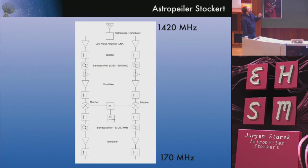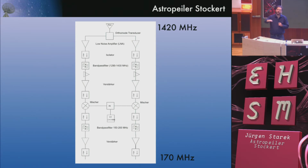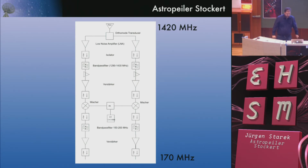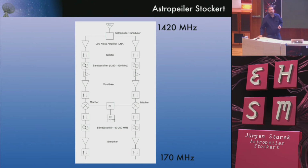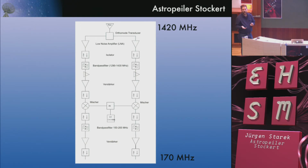You come in here from the receiving horn, and the first thing is a so-called orthomode transducer. An orthomode transducer separates wavefronts with different polarizations. So you've got a round horn in front, and the orthomode will send a wave that's coming in this polarization to one side, and a wave that's coming in that polarization to the other side. In that case, side means one of two identical receiving chains. So you've got an amplifier in front, you've got a bandpass filter that rejects unwanted signals, and then you're going rather directly to the mixer.